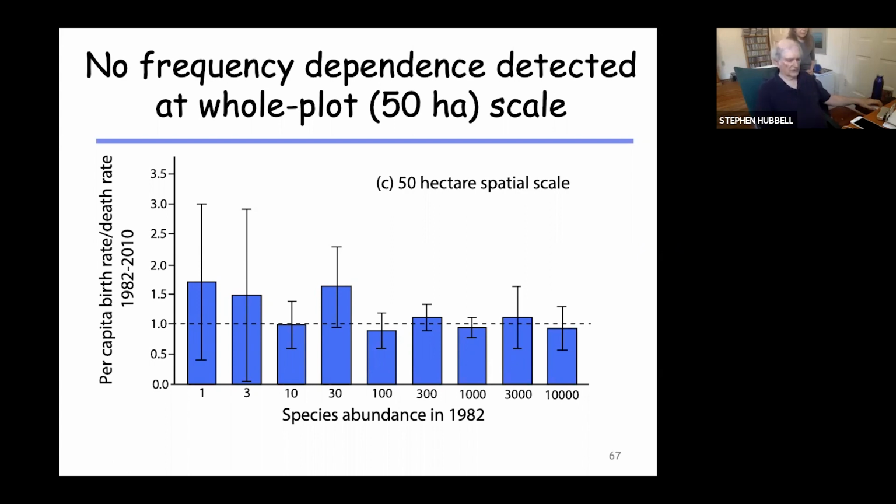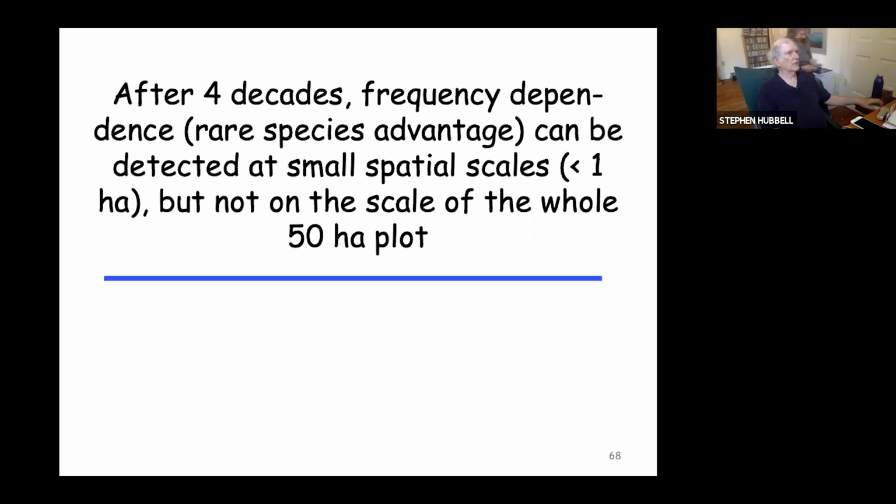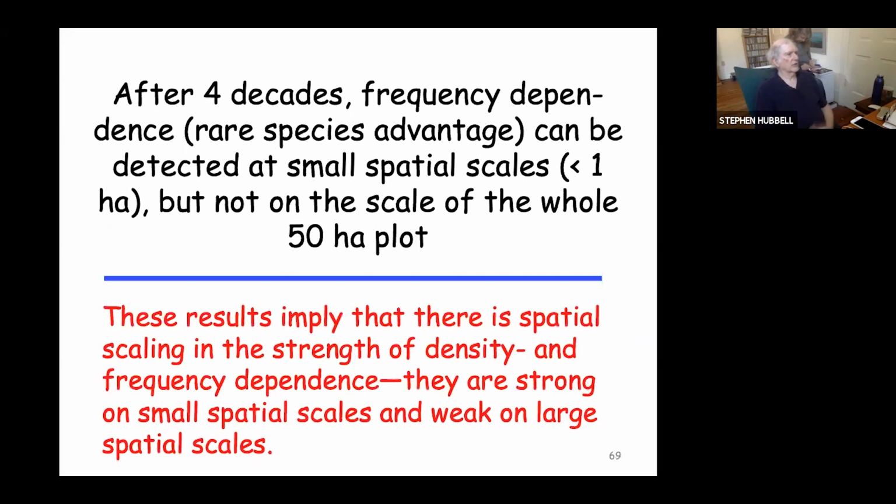So this really raises questions about whether this forest is in equilibrium and density regulated. So after 4 decades, in other words, frequency dependence, rare species advantage, can be detected at small spatial scales, less than a hectare, but not on the scale of the whole 50-hectare plot. So these results have a very interesting implication, and that is that there is spatial scaling in the strength of density and frequency dependence. They are strong at very small spatial scales, but weak to non-existent on large spatial scales.